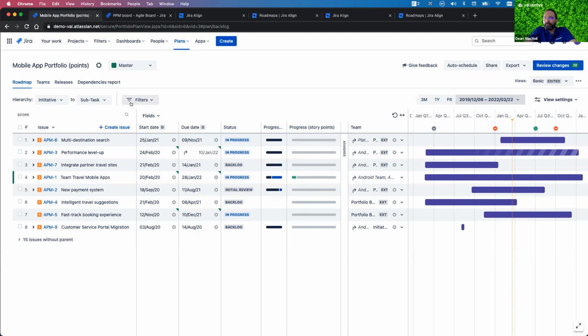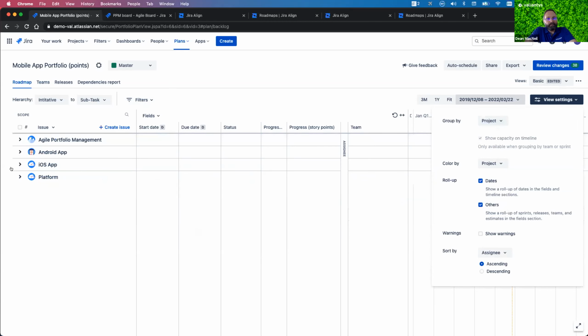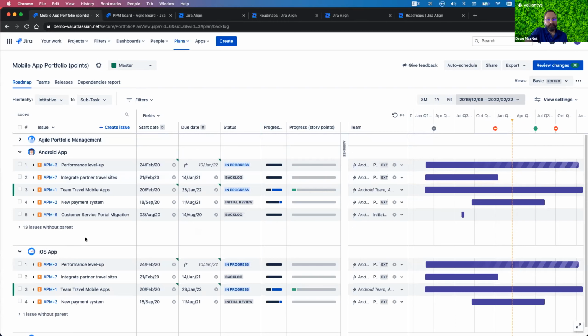And this will allow you to have that visibility and, for example, group to see the work for that specific program. For example, if you want to group by project, you'll be able to see those different teams of teams and how the work relates to them. So you do have this ability to play with data and start seeing those different layers that Dean was talking about.